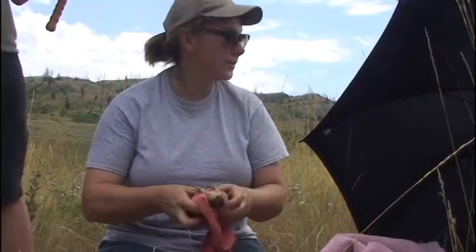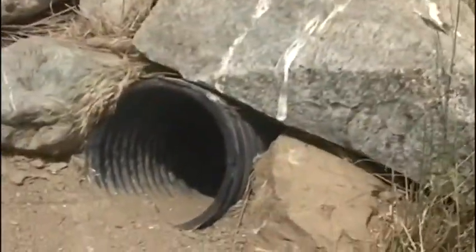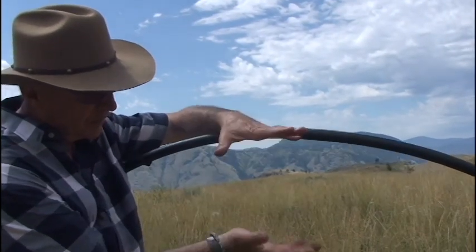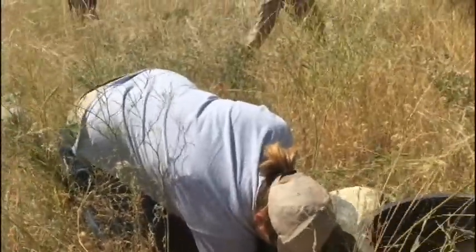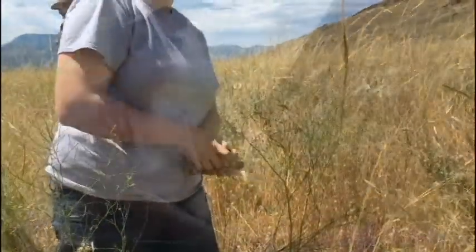And all of these burrows here were dug by hand by very dedicated volunteers. There's a set of buckets. There's a bucket that's facing down and then a bucket that's facing up on top. They have a hole between them so that you can reach in up at that end and basically reach into the natal burrow and take out the babies.